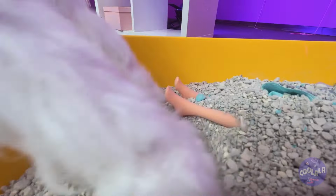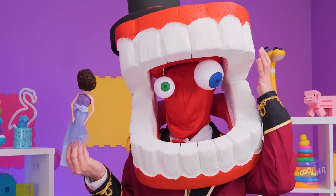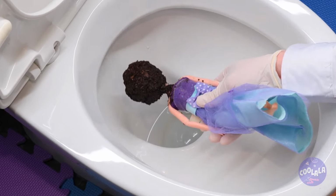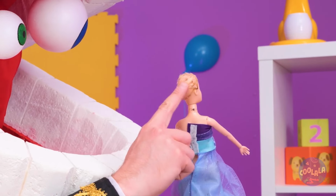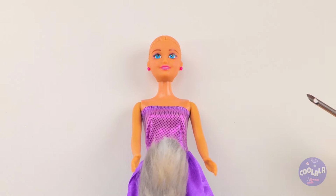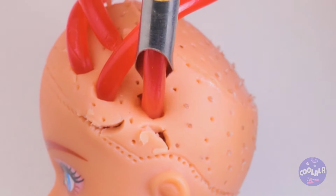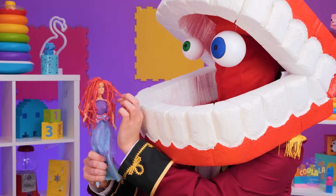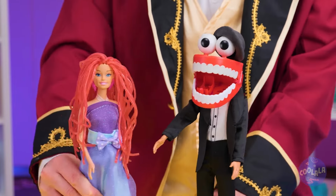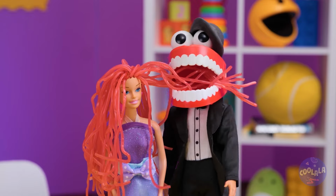Pomni's found some buried treasure. It's a doll. With a weird helmet, too. Nothing a little water won't fix. You know, I'm kind of digging the bald look. But why don't we experiment a little? With some new gummy stick locks. Wow, now doesn't she look sweet? Just in time for her big date, too. Uh-oh, I told you she looked sweet.